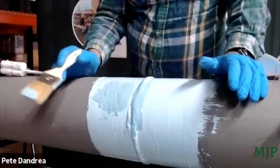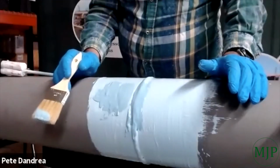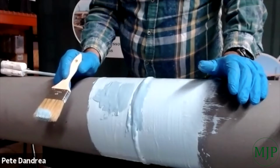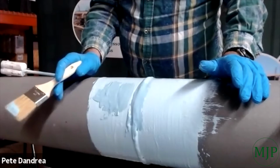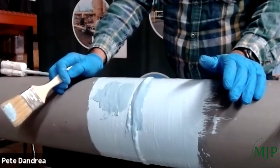Okay, we have two questions. So first one is, do you recommend removing sanding dust, epoxy dust after sandpaper before repair application? Yeah, we just did that. We took the brush, we brushed it off. That's all you need to do. No chemicals out there. Do not be wiping the pipe down with acetone or MEK or anything like that.